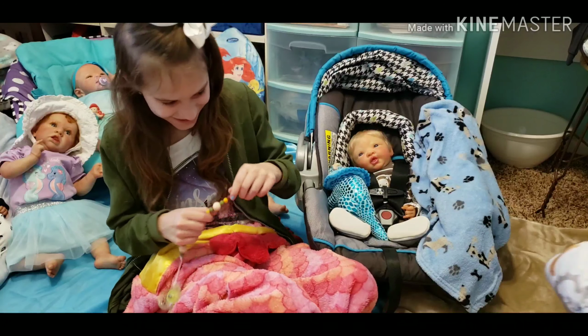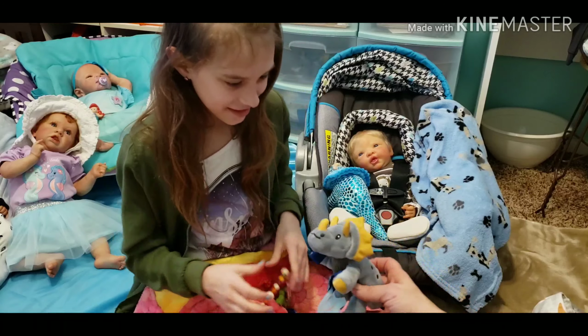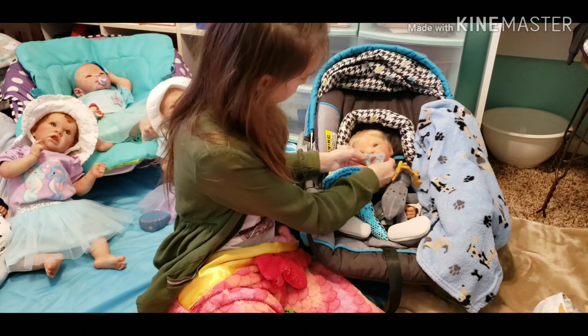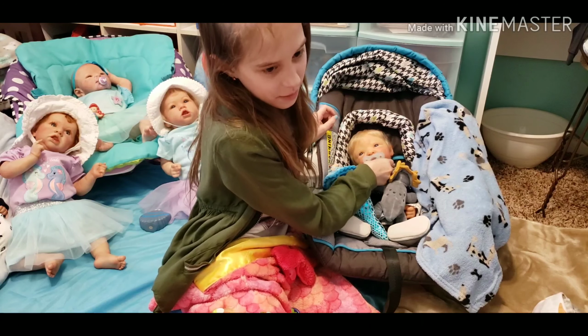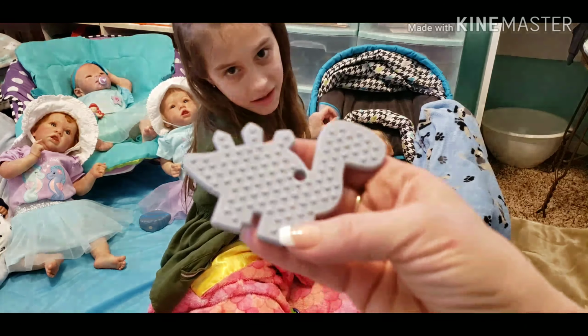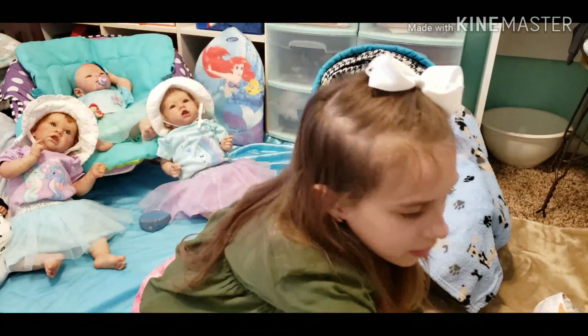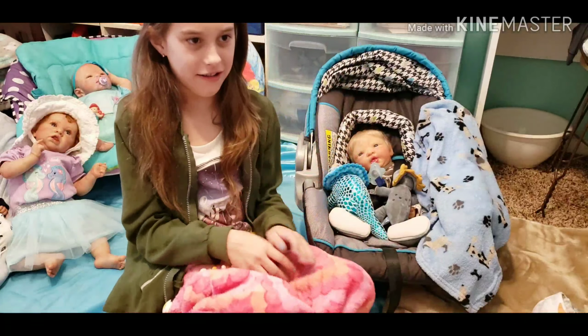She's just being silly. Anyway, here's his fun little Wubbanub, his new Wubbanub, and this is his new little chewy toy. Oh look, it's got little chewies on it. That's so fun. I'm going to put it on the clip.